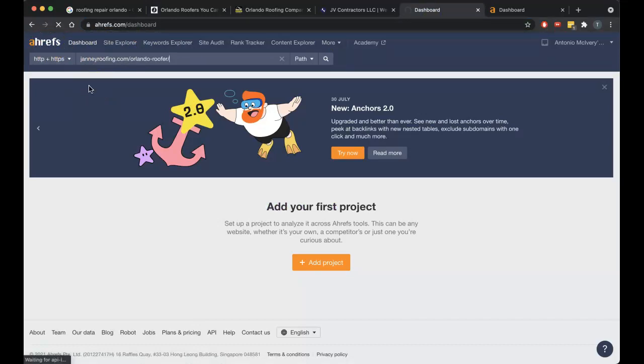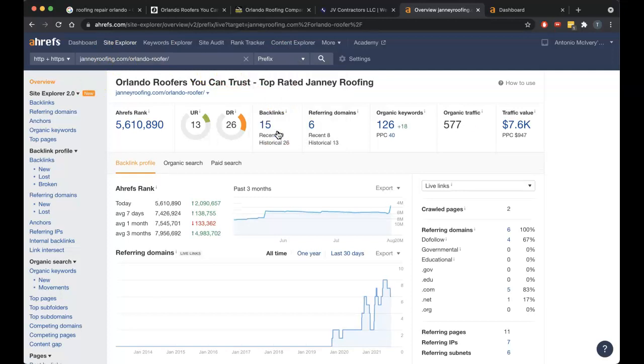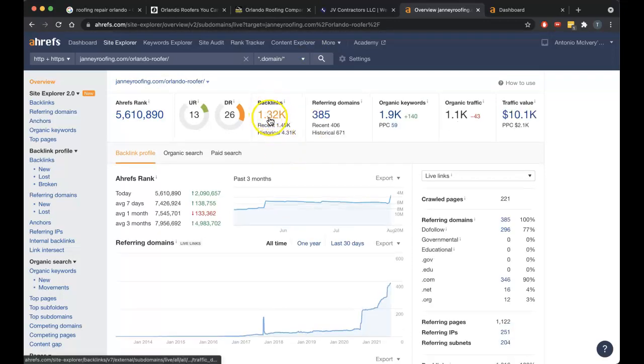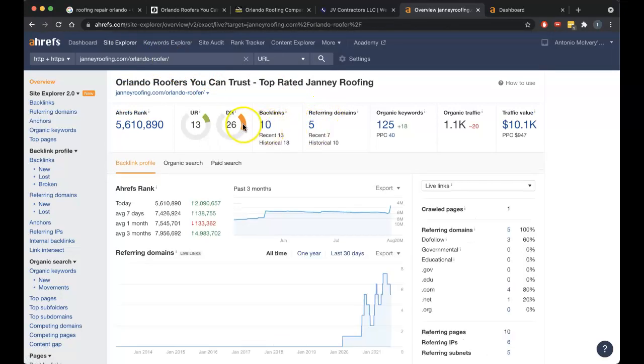Ahrefs does a decent job at estimating what Google knows about a website. So I'm actually going to look at the root domain here quickly. If you remember our little discussion about backlinks, so Jani's domain has about 1,300 backlinks coming from 385 websites, and they're being found for about 1,900 keywords total across the entire domain, and it says they're getting 1,100 clicks because of that. If we look at this actual URL with the prefix on it, the stats are not as good, but the root domain is passing some power here.